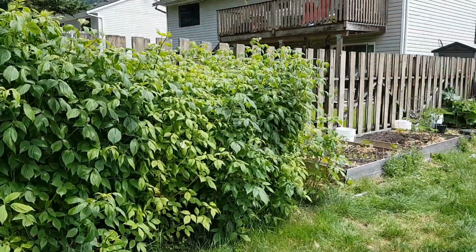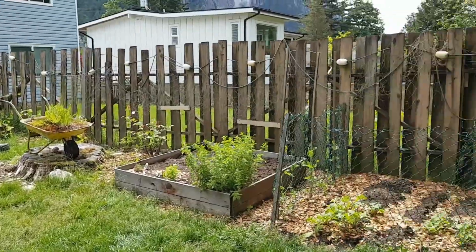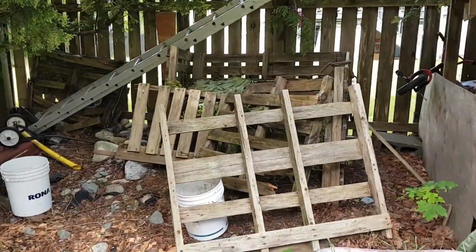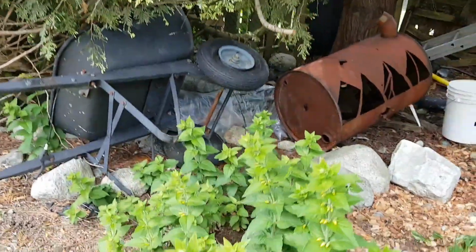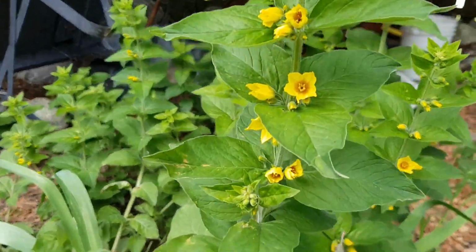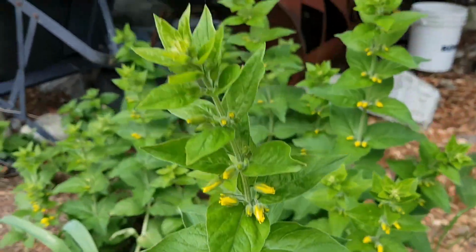So that's the one side of the garden. This is our backyard, and we have another side here. So that's a compost. Weeding, I've been doing a bunch of weeding, which seems never ending. These plants, I'm not sure what they are. They've just grown. We haven't planted them, but they have started to produce flowers.